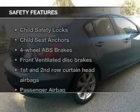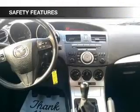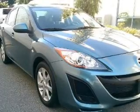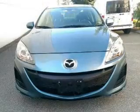If safety is a high priority, rest assured knowing that these top safety components are included. Front ventilated disc brakes, curtain head airbags, passenger airbag, side airbag, daytime running lights, independent suspension.